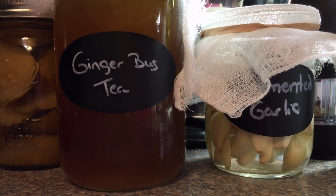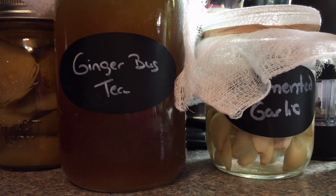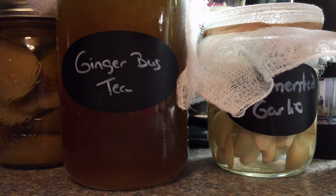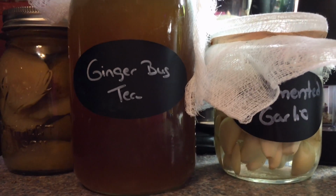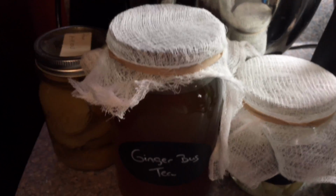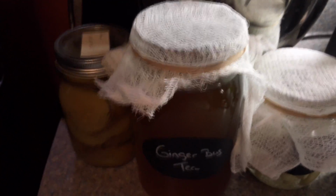In the kitchen, I have started another batch of the ginger bug tea. I really enjoyed that, and the fermented garlic is still fermenting. I decided to take the fermentation tops off and use just some cheesecloth and a rubber band because I seem to get a better fermentation that way. Of course, my little mint plant.